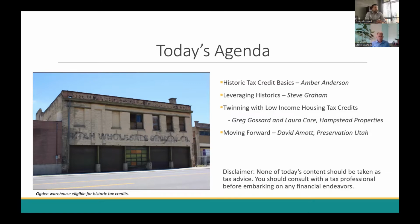And then we will switch gears to Greg Gossard and Laura Core with the Hampstead companies. They will be talking about twinning the historic tax credits with low-income housing or LIHTC credits, as well as opportunity zones. They had a successful project, the Jackson Apartments in Salt Lake City, not too long ago that you may be familiar with, that they will be giving you a case study on. And then last but not least, we will have David Amott from Preservation Utah speaking about the future of Utah's state historic tax credit and potential for expanding it. So stay tuned for that.